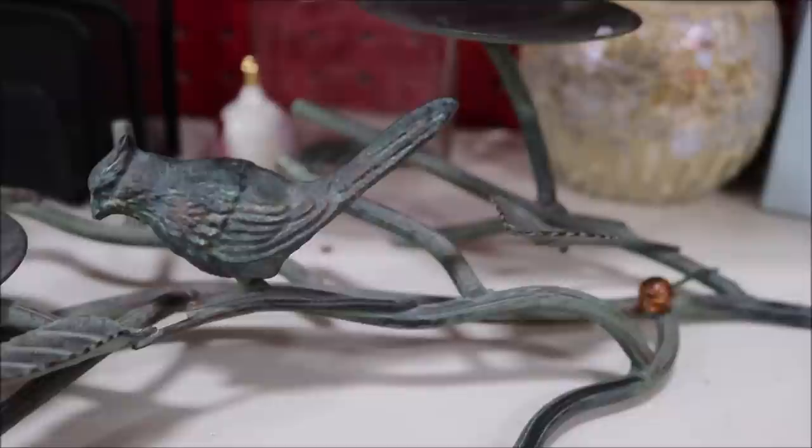Whenever I show a candle holder that has birds on it and has some really pretty patina, somebody always asks if they can buy it. I think that's so adorable.